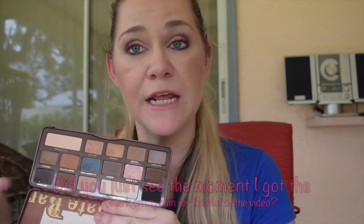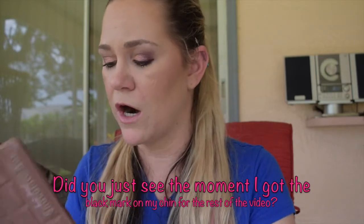So I'm looking forward to being able to hit my goal of hitting pan on that shade for this project, because I am going to be using these shadows for a month. So until September, when I pick my new ones, I'll be focusing on using all of these shadows.